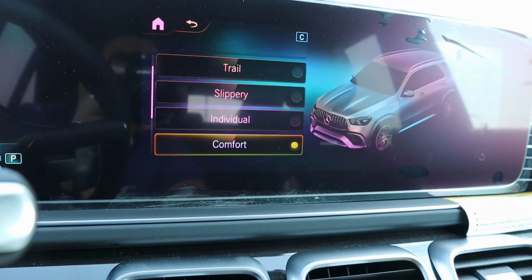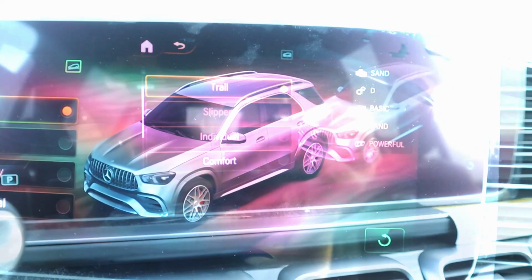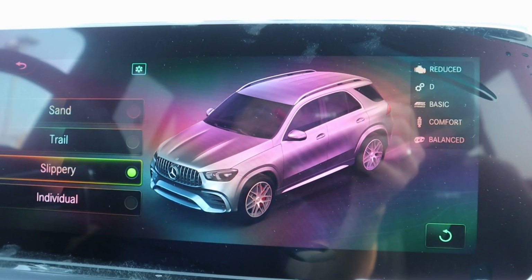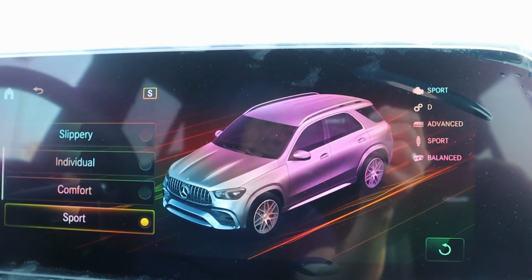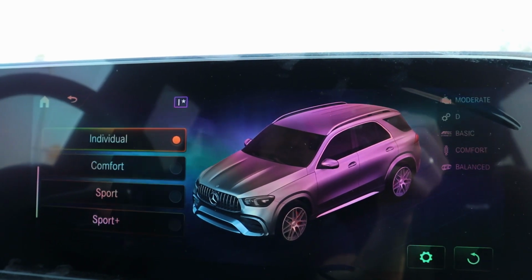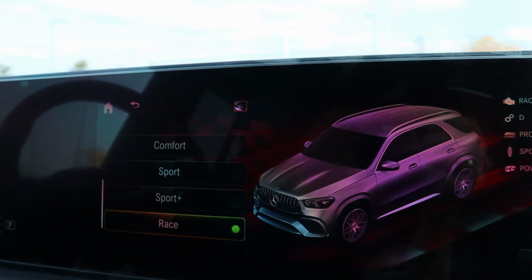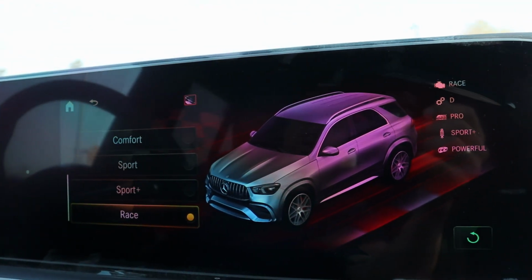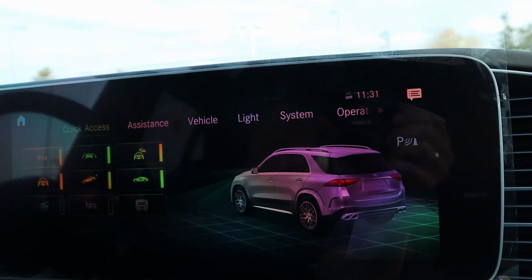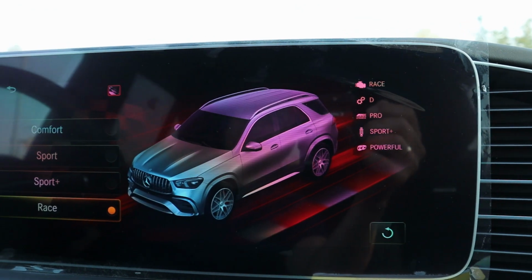So now you can select from comfort, individual, slippery mode, trail mode. You can control those modes with that dial on the steering wheel, and you can see you have sand, trail, slippery, individual, which you can customize yourself, comfort, sport, sport plus. Comfort, Sport, and Sport Plus, plus individual, are the basic drive modes available on most Mercedes-Benz, if not all of them. Now this one is an AMG, it's got the race mode. That tunes up the car. The race mode gives you the race engine, dynamic settings, AMG Dynamics, and it gives you the Sport Plus suspension and the very powerful exhaust. So that's what it changes this vehicle to.